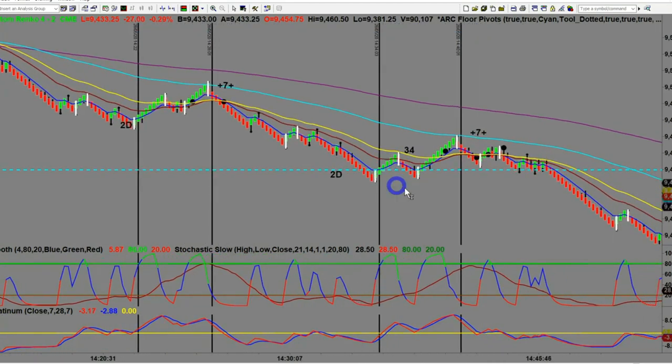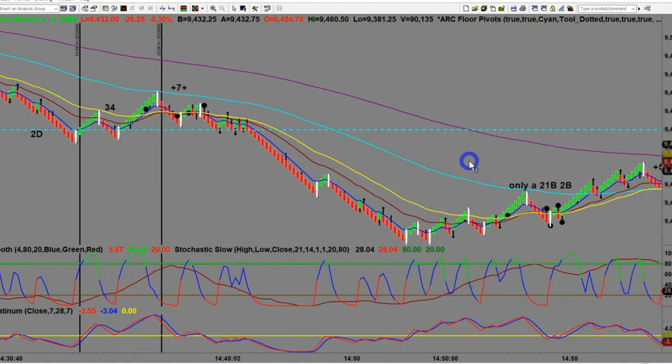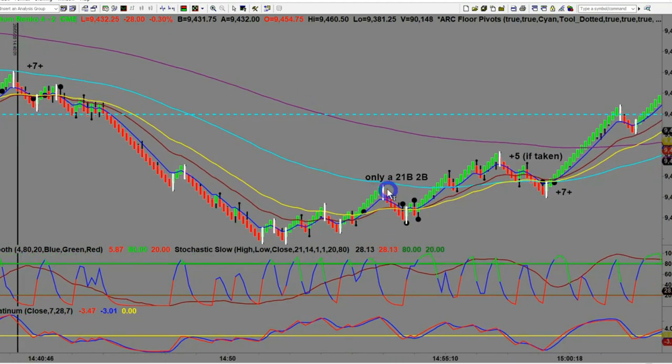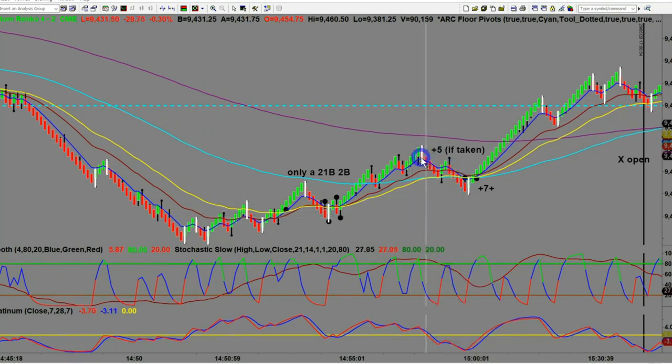That would have been a little loss there, all right? But you're selling right into the pivot, so no surprise there for the experienced traders. But look, you had a 34 just there anyway, all right? We then had another plus 7, and look at that move. When you're heading towards the end of the day, now this is all in the one day, 23 hours. Okay, then we're coming down here, now that was not a 2B, it was only a 21B for the experienced members. Here, this was another marginal one, would have been a break even if you had taken it.